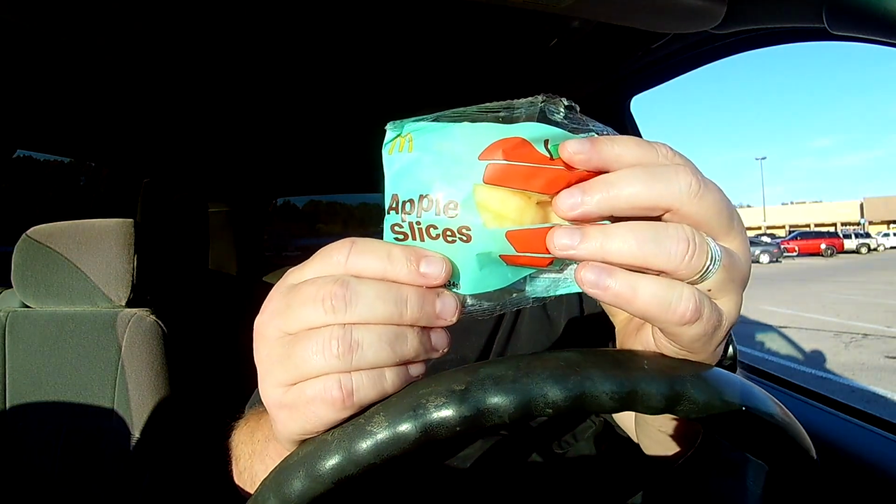The apples. Skinless apples. I believe they're a red delicious. Red delicious apple. Very good. They were very good. Maybe a special kind of McDonald's apple. I don't know. This is probably the best apple I've ever had. Wow. This is good. Very good.